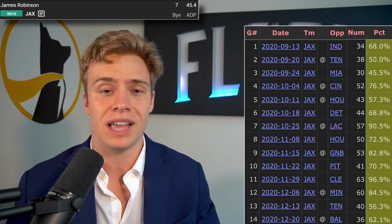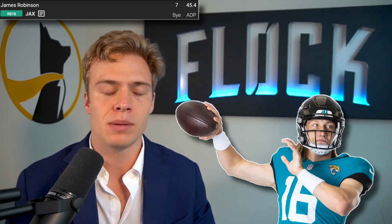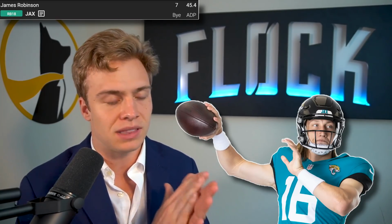But a big reason why we like to target James Robinson is he's playing with Trevor Lawrence. We're not expecting Trevor Lawrence to come in and, starting off in week one, be a fantastic elite quarterback in the NFL. You're going to be expecting Trevor Lawrence to most likely be a quarterback that continues to progress, that continues to make this entire offense better as the season goes on.